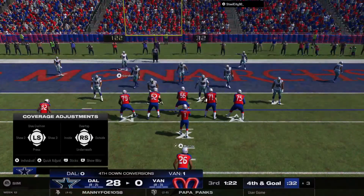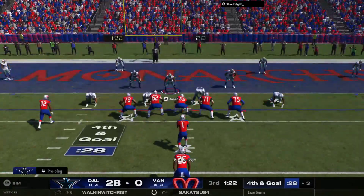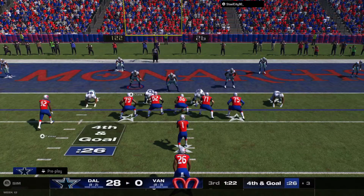Just something off in the rhythm of their passing game on that one, Kate. Time to recalibrate and keep throwing it to get back on track.